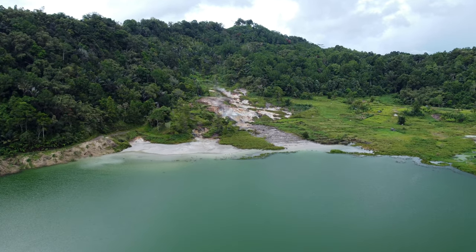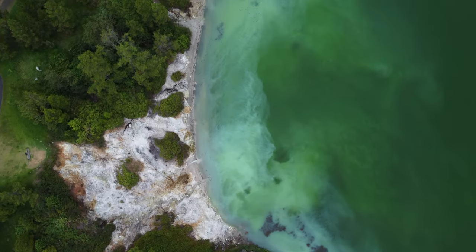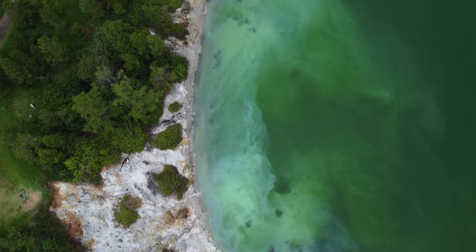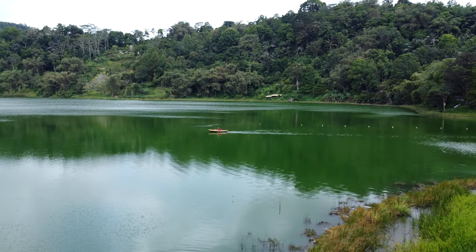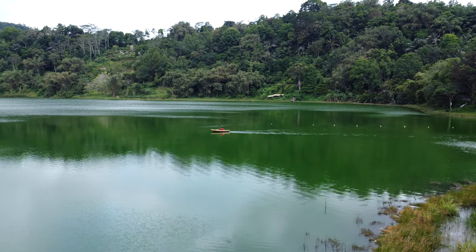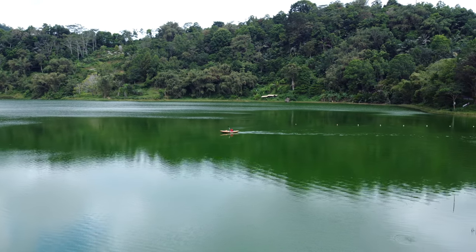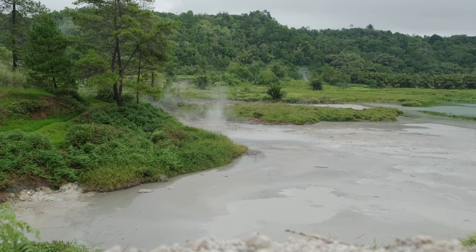raw beauty of nature. The lake is known for its vibrant hues, which change frequently due to the varying chemical composition of the water. However, be prepared for a strong sulfurous odor as the lake is home to several hydrothermal vents that spew hot gas from its edges and depths.